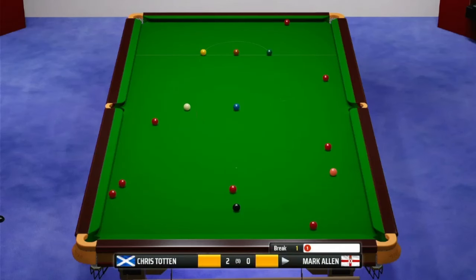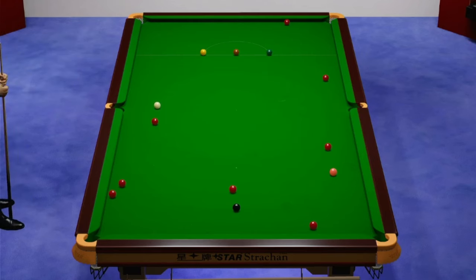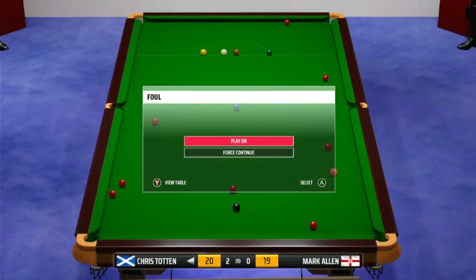One. The cue ball drops, and that's a foul. Foul. Mark Allen, 1. Chris Totten, 5. So, he's got some choices here. Let's see what he settles for.